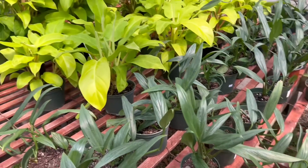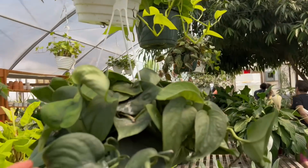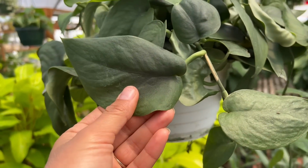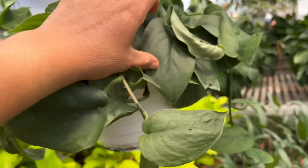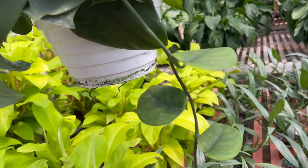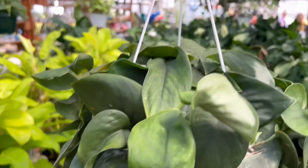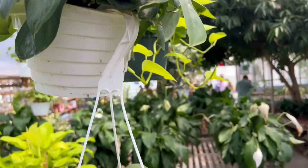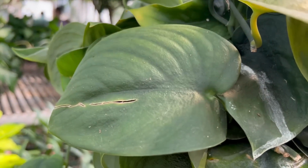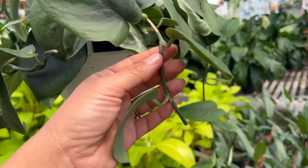So, so pretty. And then over here, I'm just gonna go crazy right now, because this is a jade scindapsus. This is one of the ones I was looking for to put in my collection, because I love scindapsus. And these were so expensive and hard to find. And this big full basket, there's two here, is $29.99. Mind blowing.